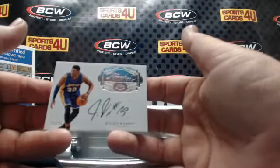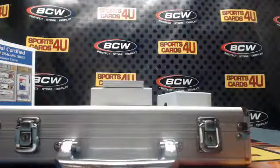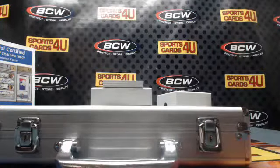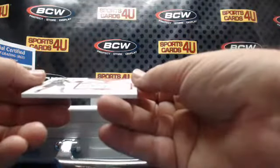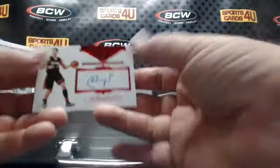Autograph, 12 out of 25 for the Lakers, Julius Randle. Ruby autograph, 6 out of 15 super signatures for the Heat, Goran Dragic.